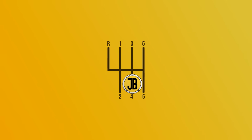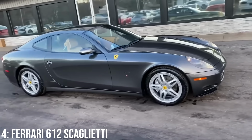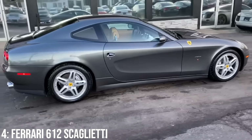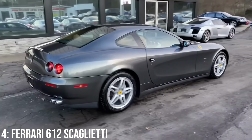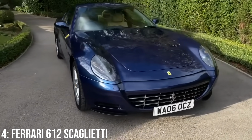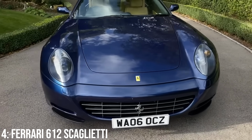Another V12 now, and another Grand Tourer, although this time it has a more executive purpose, which makes it quite a strange modern Ferrari. It's the 612 Scaglietti, which replaced the 456 as a much more usable 4-seater Ferrari, given it was much bigger in size. Its design is supposed to hark back to the 375MM, and it was Ferrari's second all-aluminium car, following on from the 360 we spoke about previously.